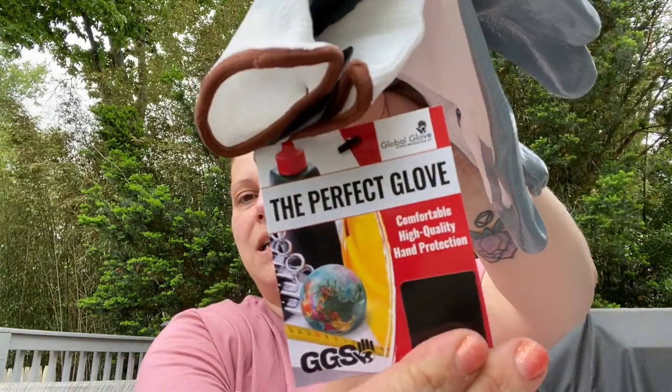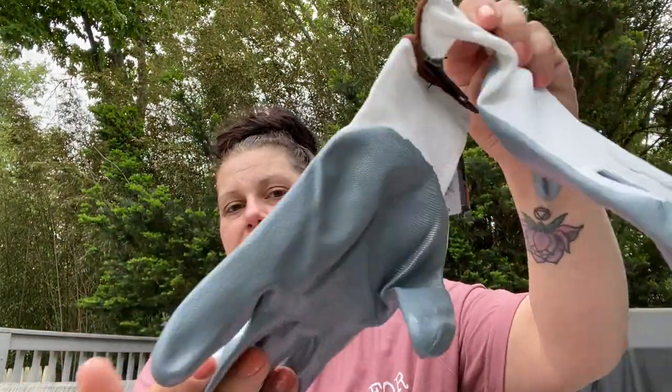Then let's do accessories and apparel. So the first thing I found was the perfect glove. This is also not distributed by Greenbrier. This is by Global Glove and Safety Manufacturing. I looked it up. They're a company in Minnesota. They're not crazy expensive or anything, but they are more than $1. I got those for my stepfather to try, even though I feel like they're more like gardening gloves, but whatever. And then I found this.